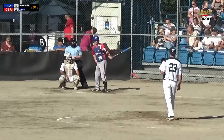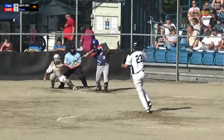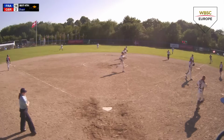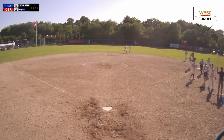Great Britain is trailing by 14 runs and will need to score 5 runs in this inning to keep it alive. And that ball is hit to the shortstop. He will have a play, and the throw is out at first, so that will be the ball game. Final score, 16 France, 2 Great Britain.